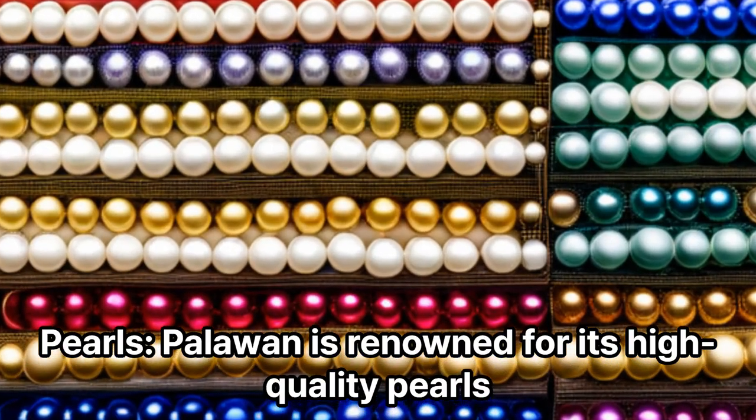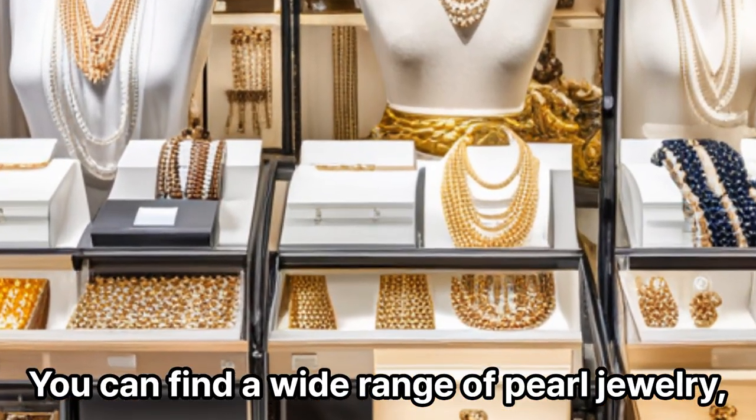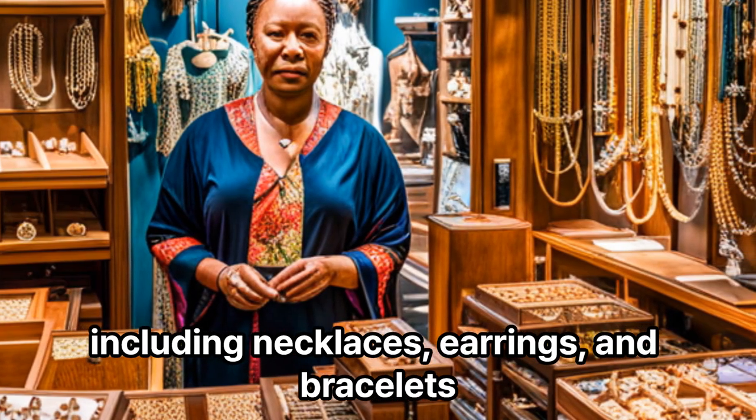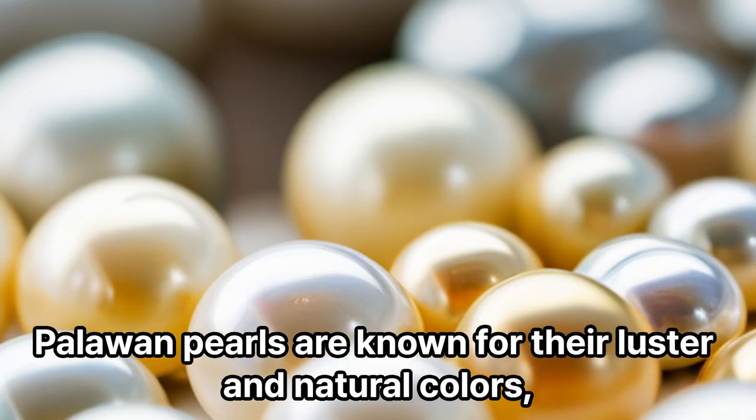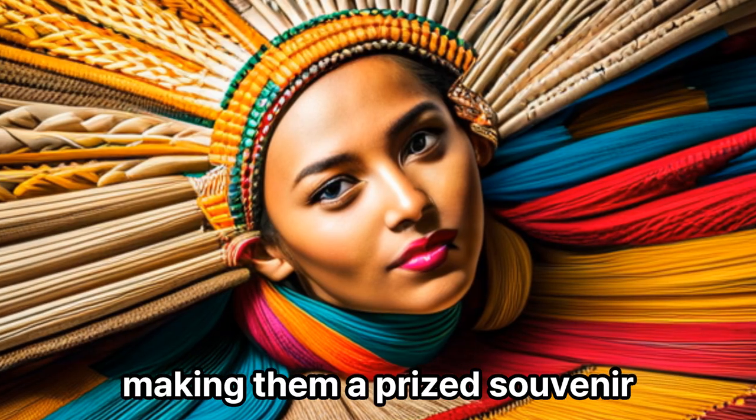Pearls. Palawan is renowned for its high-quality pearls. You can find a wide range of pearl jewelry, including necklaces, earrings, and bracelets. Palawan pearls are known for their luster and natural colors, making them a prized souvenir.